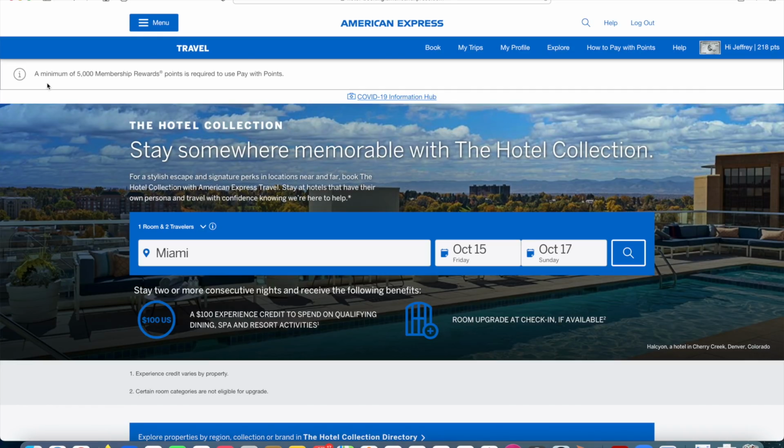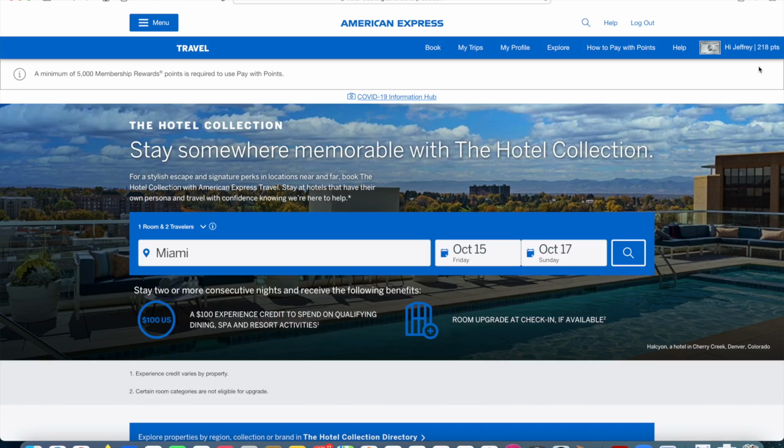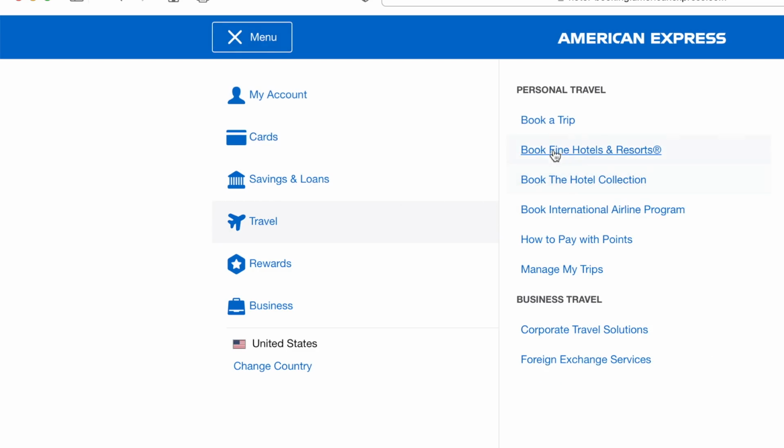So if you're like me right now and you've got over here like 218 points, I obviously would not be able to use the pay with points feature. I'd have to do all cash. And interestingly enough, we no longer have the travel menu up here at the top. So once again, we go to the top left menu, then travel, then switch to the other portal from there.